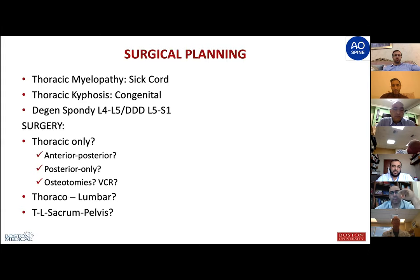So I think for me, this would be a staged posterior approach. I'd probably put all my implants in, release her ribs, do the exposure portion of the VCR, but not complete the VCR. I'd then finish the VCR on a second day, with the thought being that it takes a little bit longer in terms of time for the correction here. But that's just a thought.